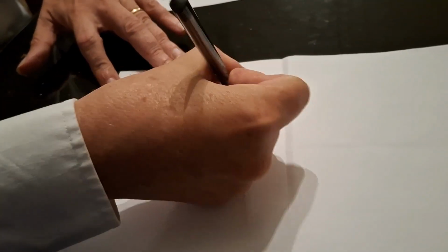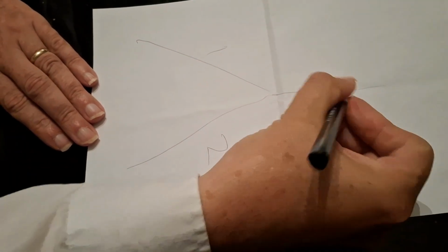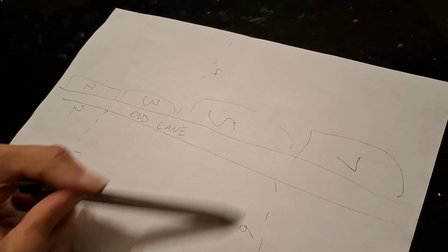The exact numbering practice isn't specified, but generally, when two paths meet, like that, 1, 2, any ongoing route is given a new number. That's reasonably simple. But a very obvious and named lane, such as this one, Old Lane, might have multiple numbers depending on how many footpaths branch off it. See? I hope that's clear.